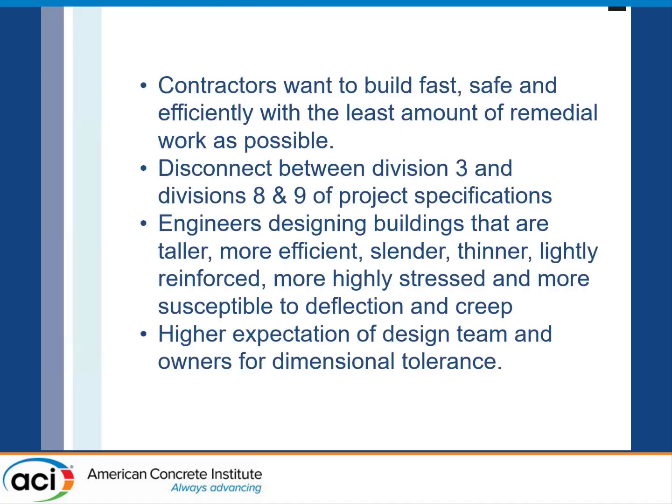So contractors, what do we want to do? We want to build fast, safe, and efficiently with the least amount of remedial work as possible. There's a disconnect between Division 3 and Divisions 8 and 9. 8 and 9 are cladding and floor finishes. Engineers designing buildings that are generally taller, more efficient, slender, thinner, lightly reinforced, and more highly stressed, are more susceptible to deflection and creep than arguably buildings that were designed and built decades ago. And more importantly, we have a higher expectation from the design team and the owner for dimensional tolerance and structural movement that's kind of implicit in here.